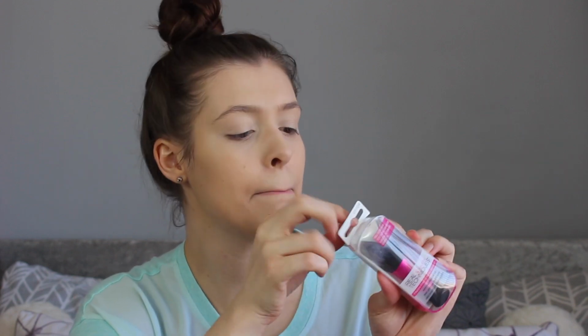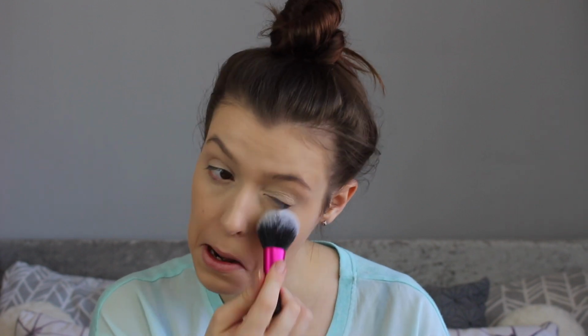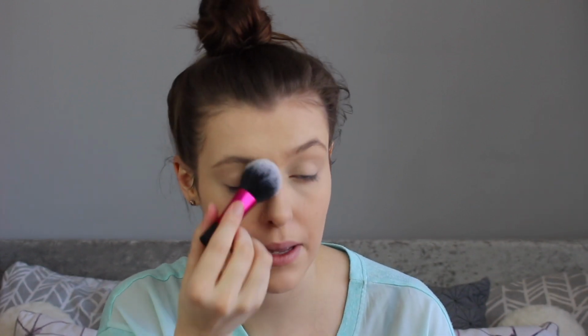I'm going to go in with this little mini Real Techniques Multitask brush. I probably should wash these before, but whatever. And I'm going to go in with this powder. Oh, it smells quite weird. I mean, it doesn't smell awful, it just smells like it has a smell. All I'm doing really is just setting the foundation in place and setting the concealer just so it doesn't slide away and patch off. I'm not really trying to soak any oils up or anything.